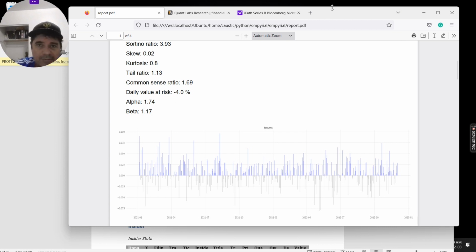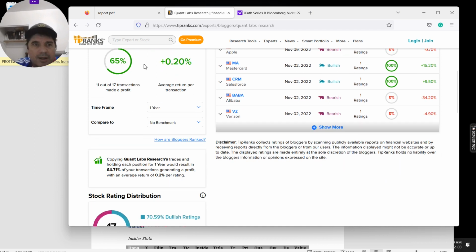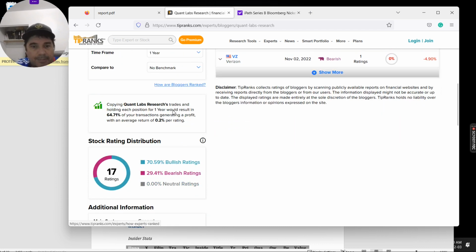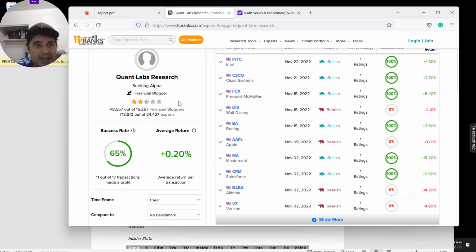Yeah, I mean, think about it. There's a reason why we get a success rate of 65%. Anything over 66% is pretty strong. As I said, for this one, that's pretty simple. We got Coinbase in there. TipRanks got it wrong, and these are sourced from Seeking Alpha. So there's that.